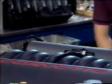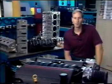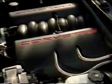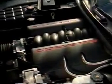This is the 1997 LS1 V8 engine. It is a remarkable piece that from an engineering perspective we're really proud of. It will excel in emissions, fuel economy, and durability and reliability relative to any previous small block we've ever produced. One of the significant features of this engine is the all-aluminum block. It's basically a lighter weight and more structurally sound component than we've ever produced.